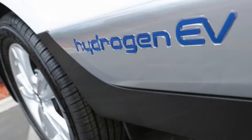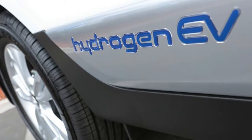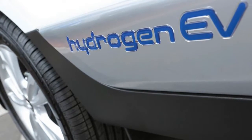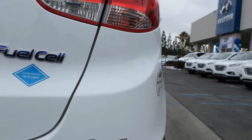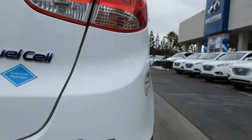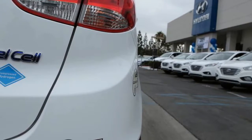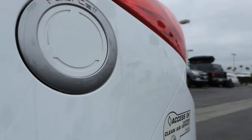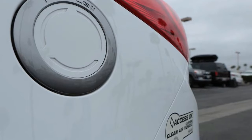No matter how it's made, finding a hydrogen station isn't easy. Los Angeles has 6 public stations. In most of the country, there aren't any. By the end of 2016, California should have 48 hydrogen fueling stations. But for now the Tucson Fuel Cell is only available in a small number of Los Angeles and Orange County zip codes. Driving the Tucson Fuel Cell is exactly like driving a BEV.